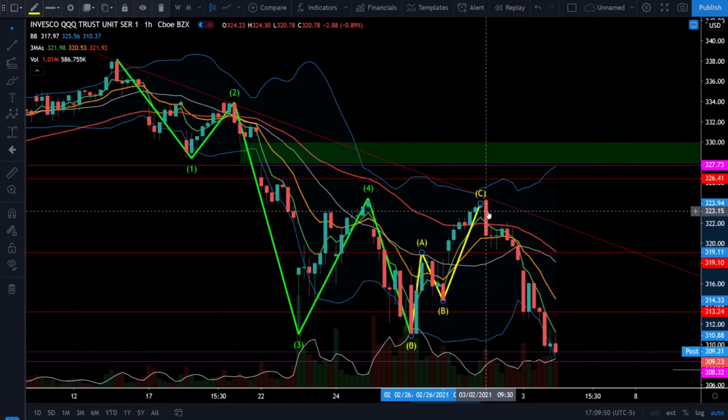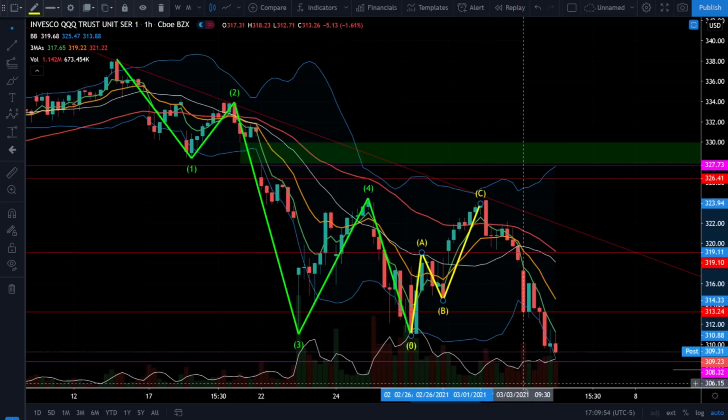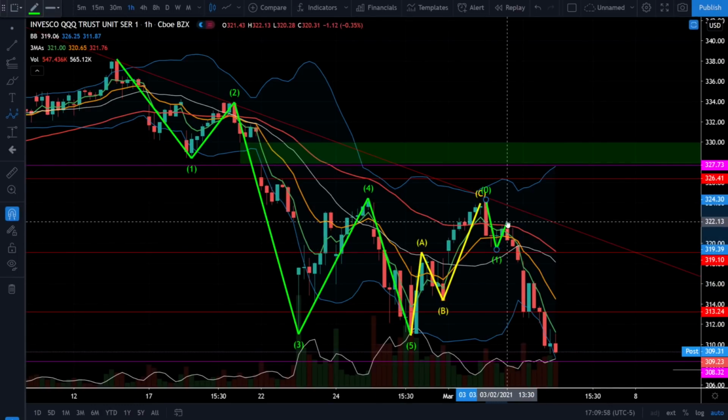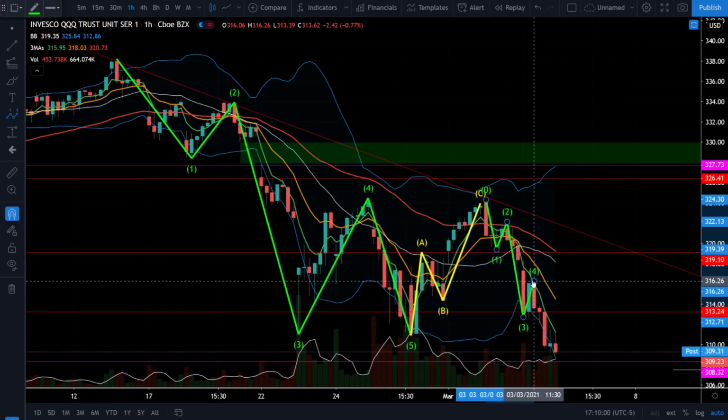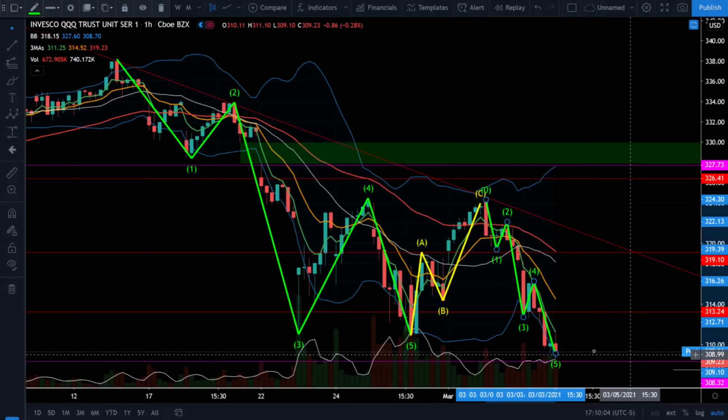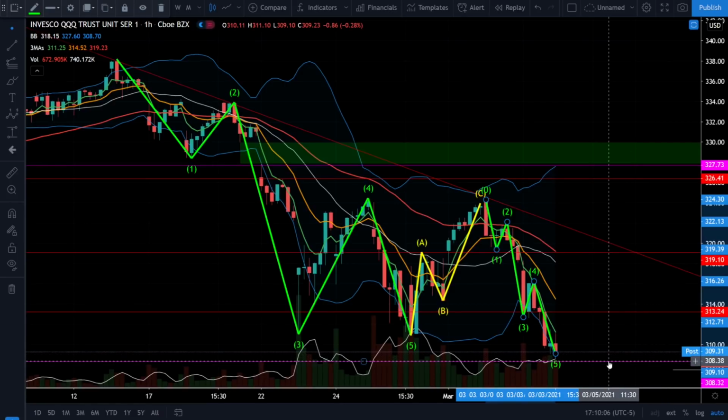So that completed wave B, and now we're going into wave C, and we're looking for 5 waves down. So with today's price action, we can easily count 5 waves down in this 1-hour chart, and we can see that we did maybe potentially put in a bottom today. We're also right near that 308 level, and we are closing near the lows of the day. So don't forget that it's possible that tomorrow could be a bear trap.